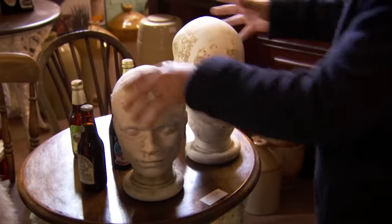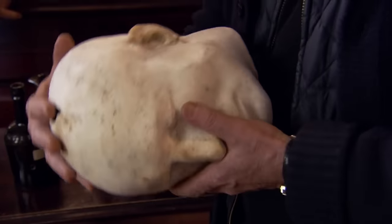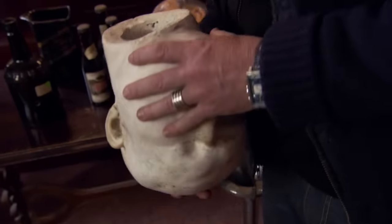I do want them all to go together. No, of course. I mean, this one is what it is. The damage is quite bad. But I would need to get £1,200.